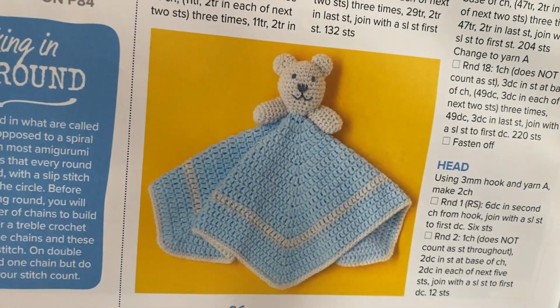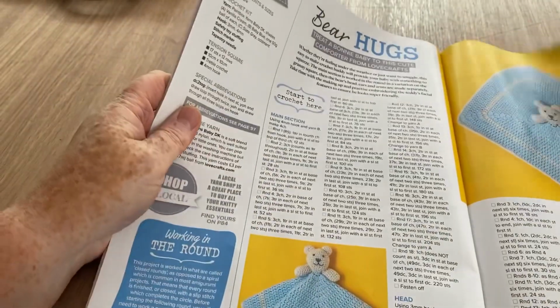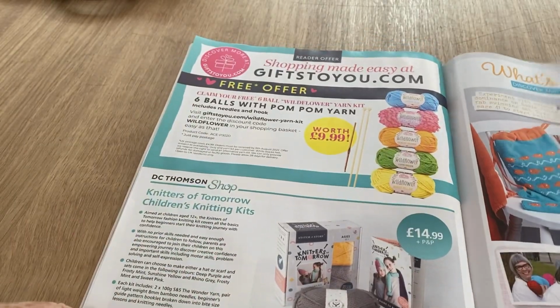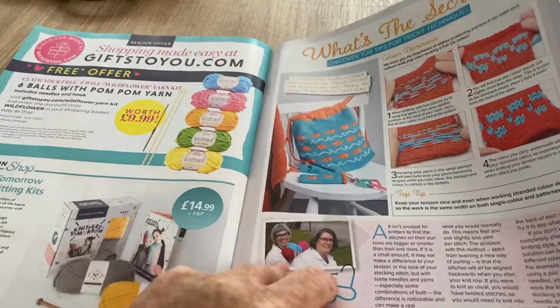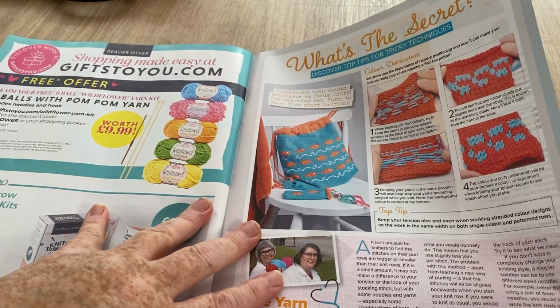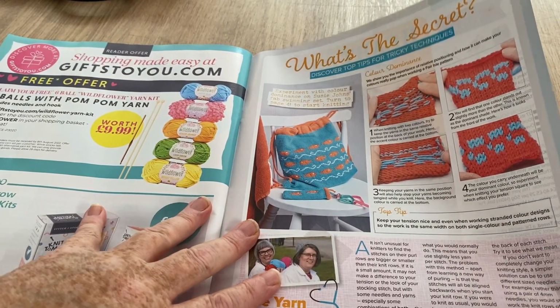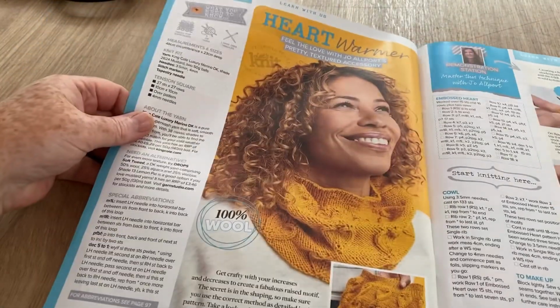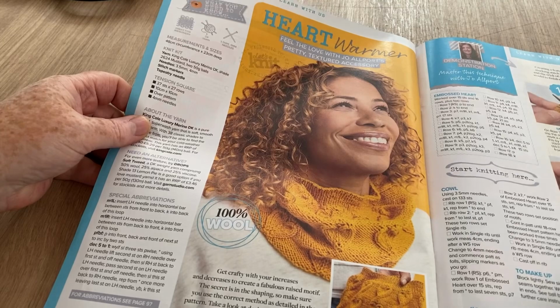So there, one. I like to call that fusion. We've got a fusion one. I've done a few fusion things. I made some scarves and blankets that were both. So here's the secret. Discover top tips for tricky techniques. So that's quite good. And we've got a heartwarming couple of bits.